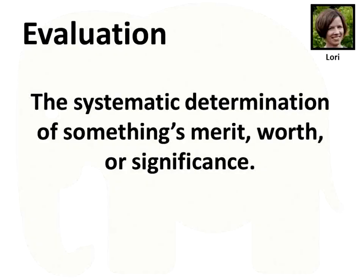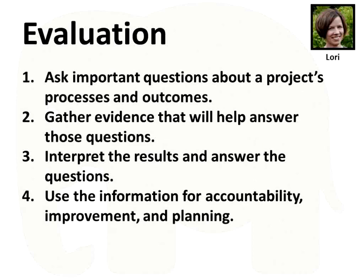In the field of professional evaluation, the commonly agreed upon definition of evaluation is that it's the systematic determination of something's merit, worth, or significance. Common synonyms for those terms are quality and value and importance. So there's key things here. One is that evaluation is systematic. It's not just somebody walking in and giving their opinion. And it's also getting at these deep issues of merit, how high quality something is, how good it is, how worthwhile it is, did it meet a need. And this is the way that evaluation is really distinct from research.